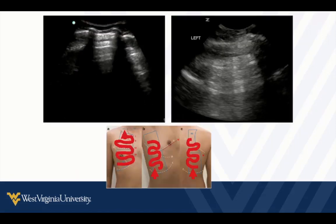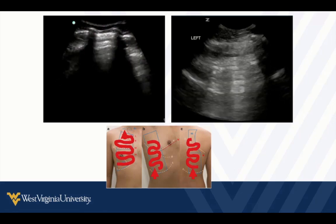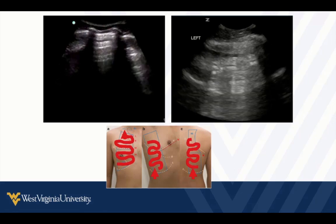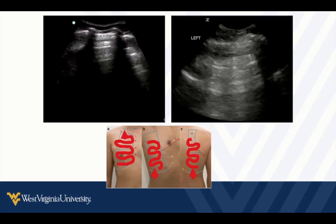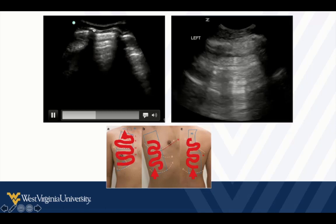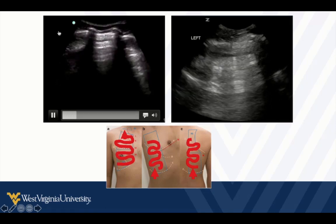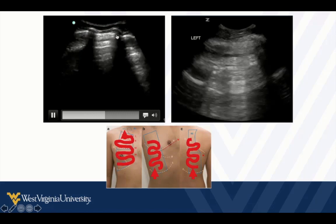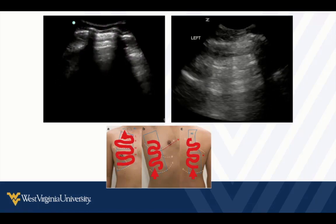Just a couple more examples of what normal lung is going to look like. So again, you put your probe on the chest, indicator pretty much stays towards the head, and you just follow and track up and down the lungs to cover as much of the lung territory as possible. Very important as you're looking at the lung to make sure you see these landmarks of ribs with shadows and pleural sliding. If you're not seeing these landmarks, then there's a good chance you've angled your probe off into soft tissue and you're not seeing the lung at all.